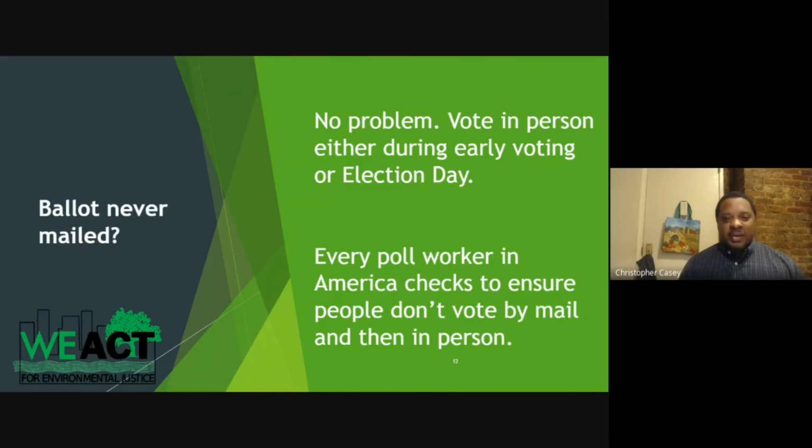All right. Please note that all poll workers in America make sure that people do not vote twice. And I want to be clear, it is illegal for you to vote twice. I'm sure you're not going to do it, but I just wanted you to know that people at the polls will count these things to make sure that we have a good election of high integrity, okay?